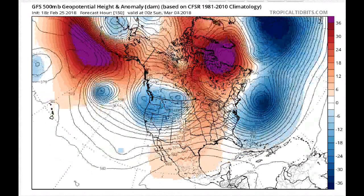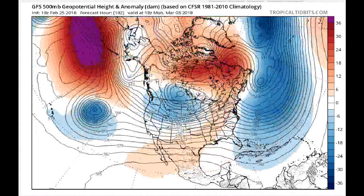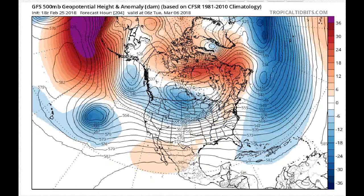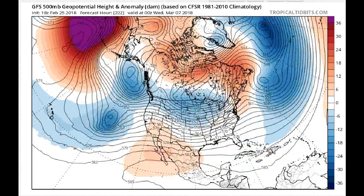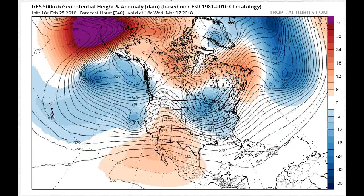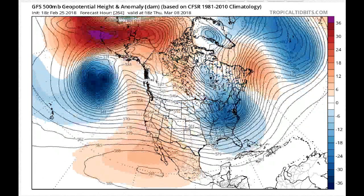You can see this block here is going to set up and keep the storm track to the south and bring colder air. And you can see that this ridge in the Gulf of Alaska has now moved out of the way, and it is more of a ridge building in the west. See this ridge building in the west here? That again dips the jet stream down, meaning colder air and possible chances for snow.